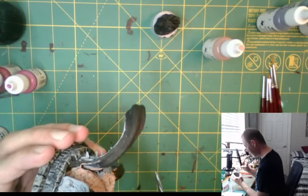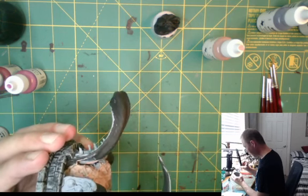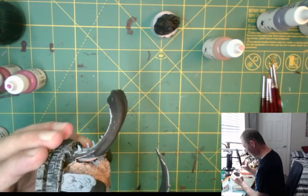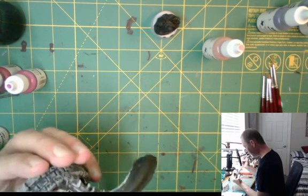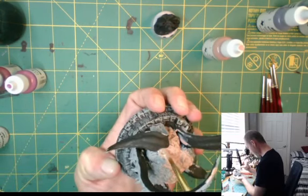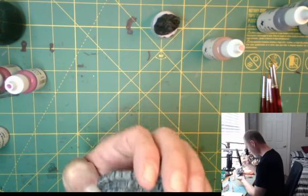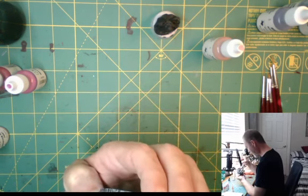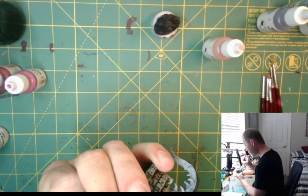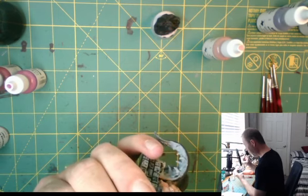We're into that little, I don't know what that is supposed to be. Like I said, it's some kind of an armored back end piece. You can see I'm not being super, super precise. This here is all just about getting some paint on the miniature. I want a good base tone that we're going to build color up on.